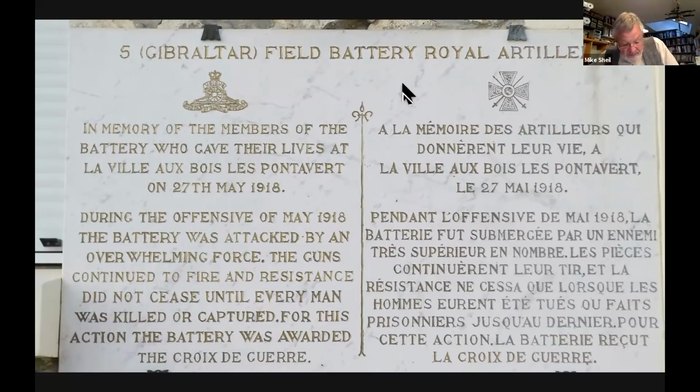The Devonshires lost 23 officers and 528 men killed, missing, or captured. So, extraordinary action, and one of which they're very proud. And it is a battlefield which is really worth going to, because even to this day, you can actually see the trenches out of which the Devonshires made their last stand.